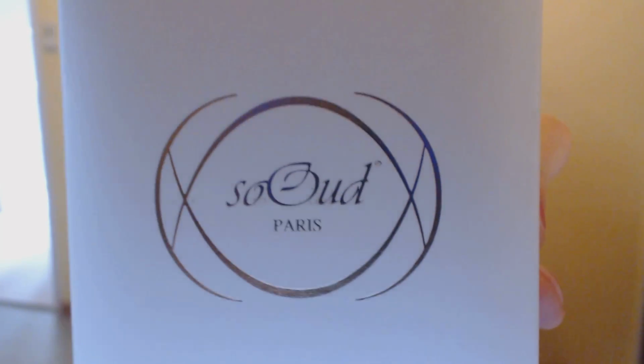SoOud Paris. So guys, very welcome to this fragrance review about a fragrance from the house of SoOud. This is a pretty unknown brand in the fragrance game. It's founded in Paris in 2010 by perfumer Stéphane Humbert Lucas. He's a very talented guy. He has released about 11 fragrances up until now, with his latest release in 2016.